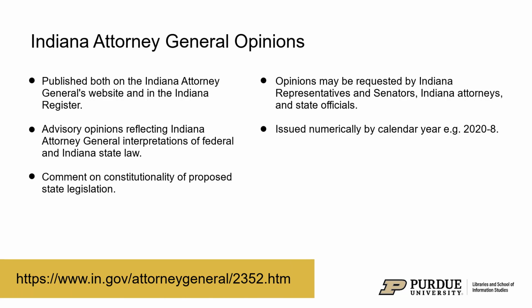Another important source for Indiana State Administrative Law regulations are Indiana Attorney General opinions. These are published both on the Indiana Attorney General's website and in the Indiana Register. They are advisory opinions reflecting Indiana Attorney General interpretations of federal and state law. They comment on the constitutionality of proposed state legislation, and such opinions may be requested by Indiana representatives and senators, Indiana attorneys, and state officials. They are issued numerically by calendar year. For instance, 2020-8 would be the 8th Attorney General opinion issued during calendar year 2020.